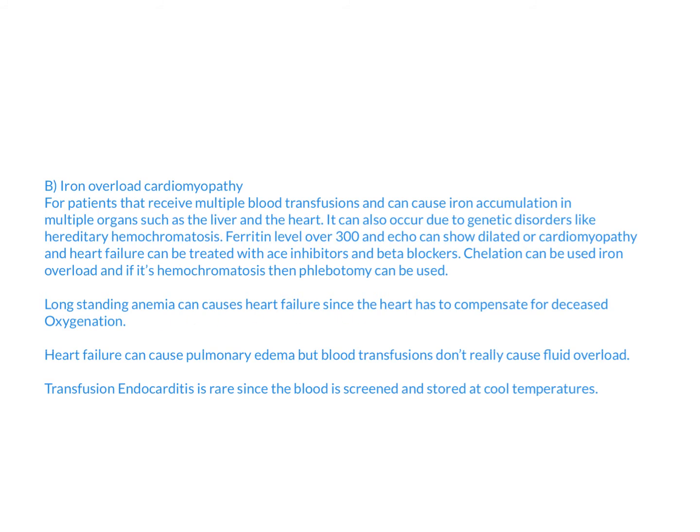However, in this patient, it's not the case because they clearly give you that he's had multiple blood transfusions, plus his hemoglobin was actually normal. So it's not long-standing anemia. And how anemia can cause heart failure is that since you have less red blood cells, whose main purpose is to transport oxygen, if you have decreased oxygen perfusion to all of your body, your heart is going to compensate by increasing output. So you're going to start having a tachycardia to help compensate for that decreased oxygenation, and that's going to lead to a high output heart failure.